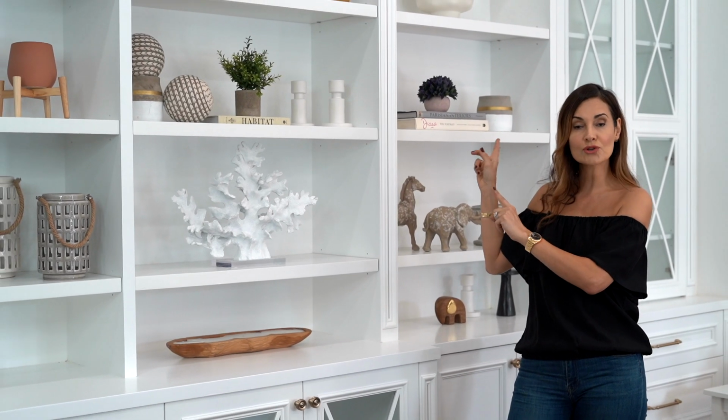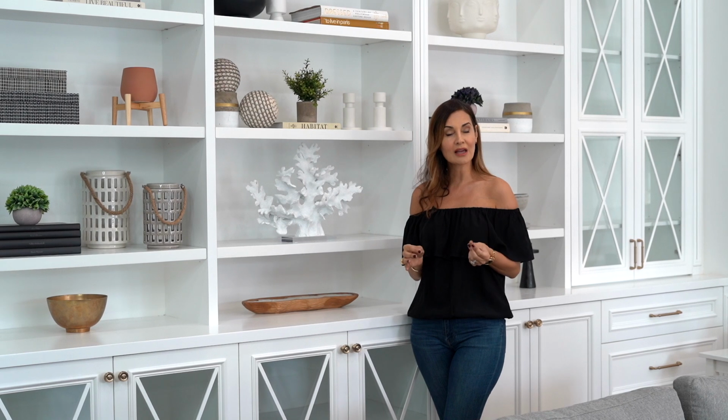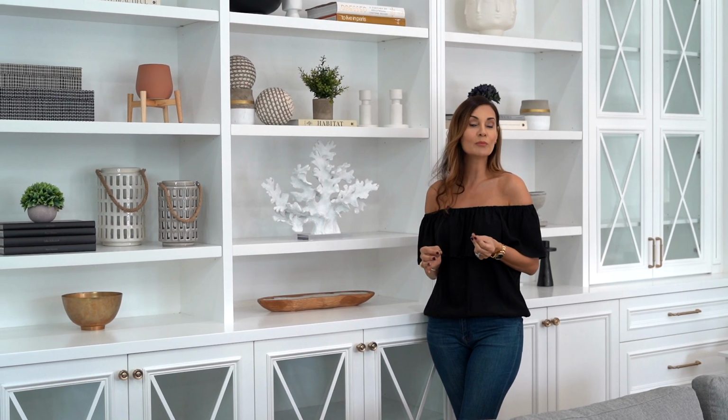There are only two shelves that have single items on them. Again, every shelf needs to be unique and different. If you take that philosophy to heart, you will be able to design like the pros. Keeping in mind that we are in a modern chic farmhouse, we like to have elements from the outdoors in.